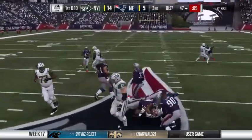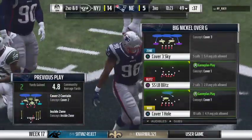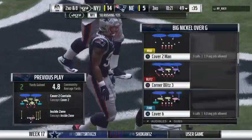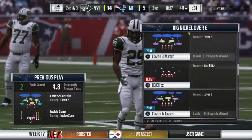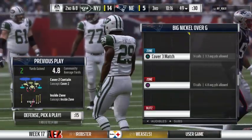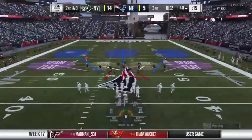Running game working. They'll stick with it on first down. 2 yards on the pickup there. It'll be 2nd and 8. They tried a quick hitter inside, but that one was swallowed up because what they're hoping, those big defensive linemen will take the bait and move laterally and open up a crease that they can run through. Didn't happen on that play.